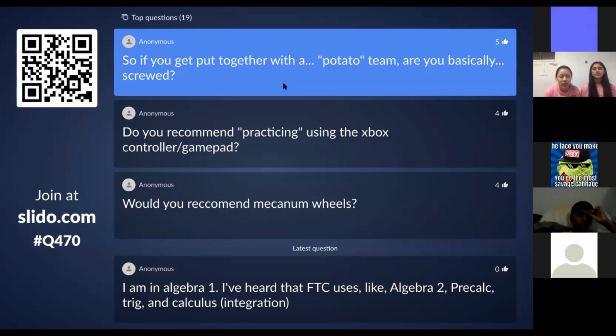And also you have 5 matches. That's 5 chances to show your skills. So it's okay if your robot fails in one match. We've had competitions where our robots failed in every match, and that's okay.